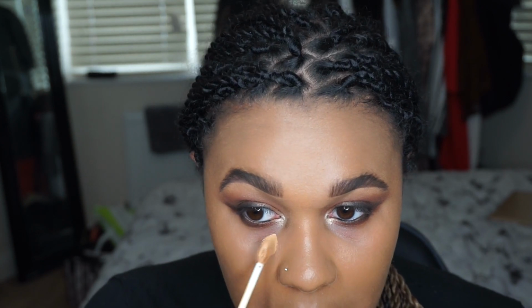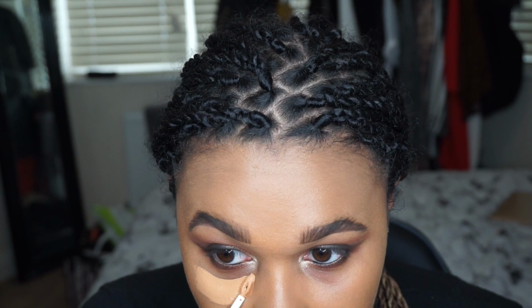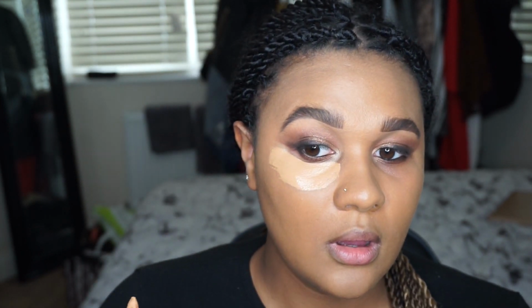Yeah, so I've done my eyes already and I've used the Charlotte Tilbury Dolce Vita palette. And I've done my foundation as well. Like I said, it is Fenty 345. So let's see. Do you know what? This colour doesn't look as light in person.